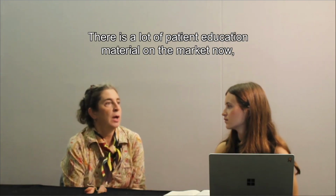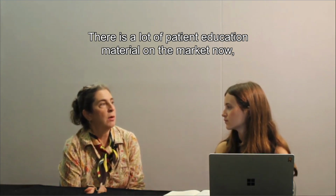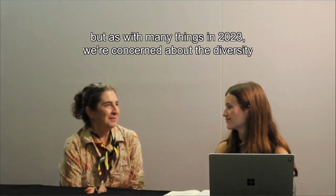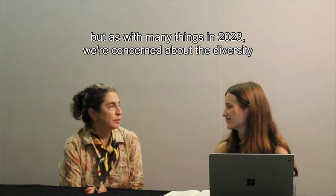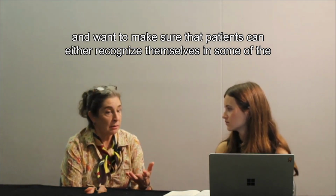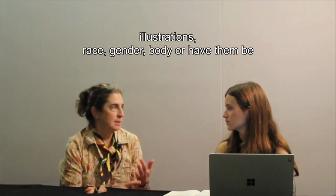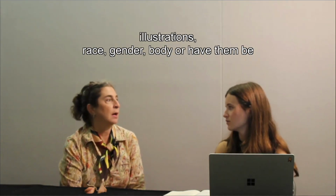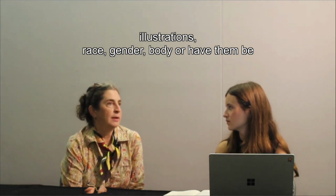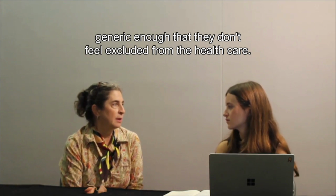We also, there's a lot of patient education material on the market now, but as with many things in 2023, we're concerned about the diversity and want to make sure that patients can either recognize themselves in some of the illustrations, race, gender, body type, or have them be generic enough that they don't feel excluded from the healthcare.